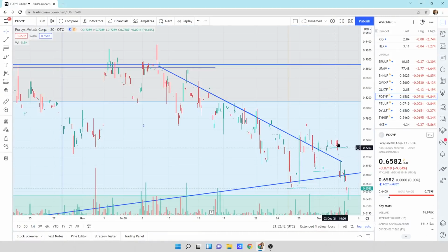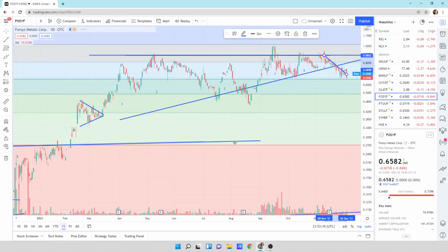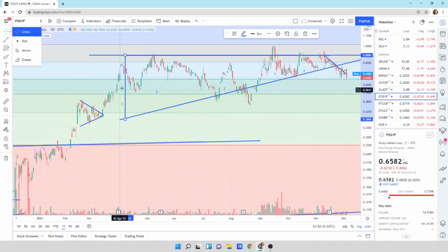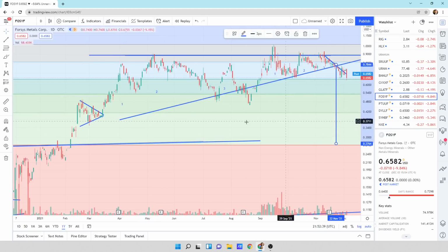Fortis sold off. I was hoping that it could be with us, but it decided it wanted to sell off today. There's your big bearish engulfing pattern. This could head lower. It very well could. If I were to throw a projected move on this, and I'm just going to drag it across, it gets uglier as you go down. We could see a good size move to the downside here if this doesn't turn around.